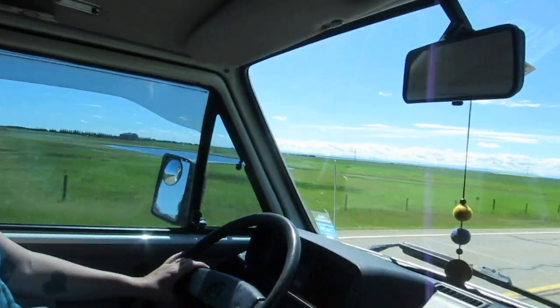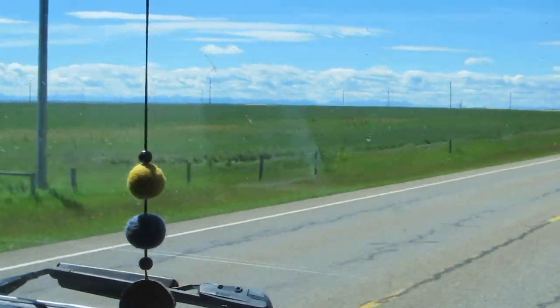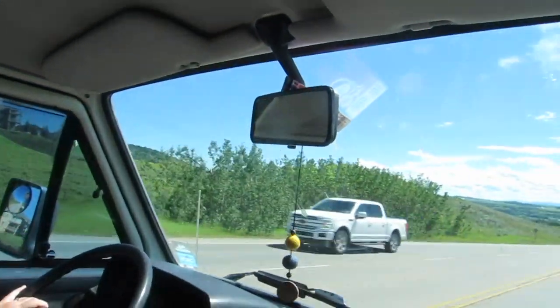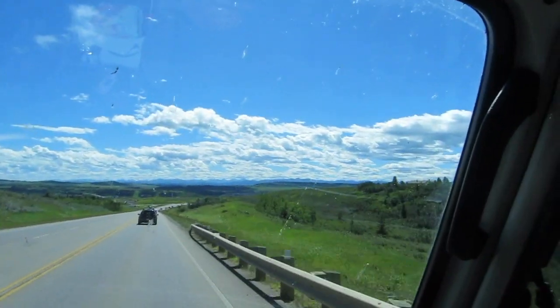We're going to the mountains! Here we go, we can see the mountains in the distance. We are entering the area of Cochrane. You can see the mountains in the background.